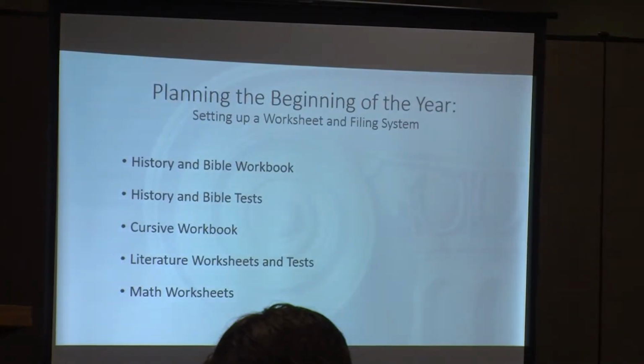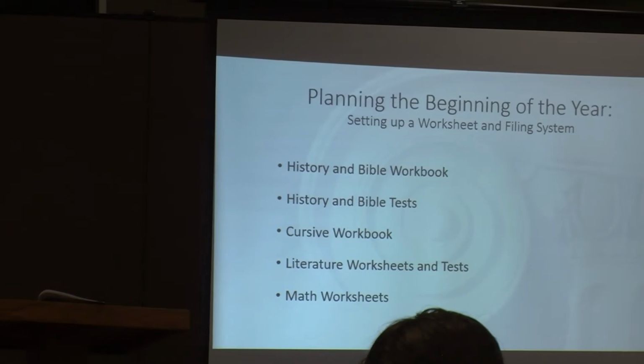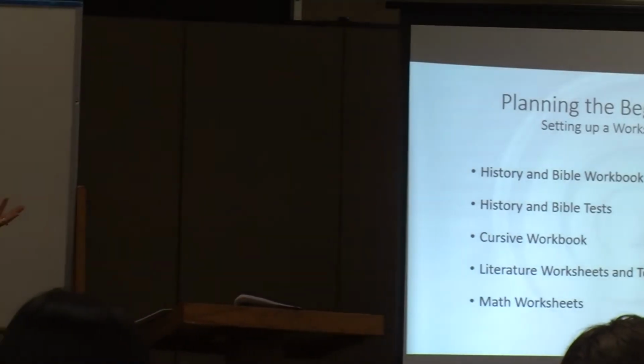We do the same thing with cursive workbook. But in the summer, I build my files for the tests, the workbooks, the worksheets, and then filing math worksheets, which come already printed. Here's the cursive workbook. And if anybody is wondering, this is Danielian or modern cursive.